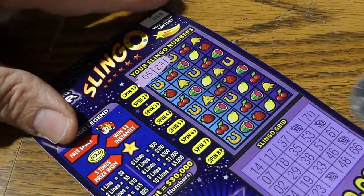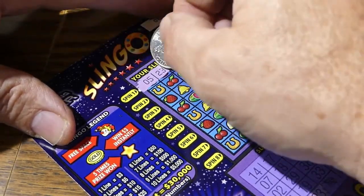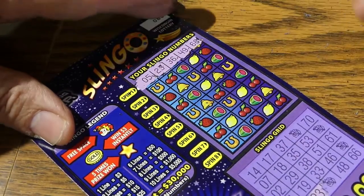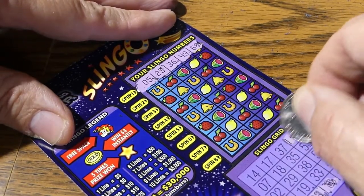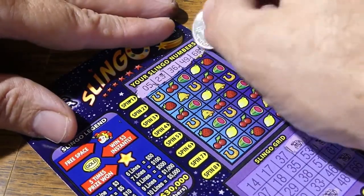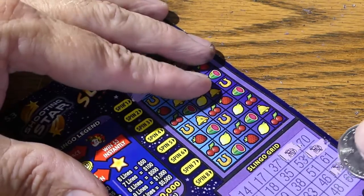Number 5 and 23. No 5, here's a 23. 36 and 49. 36. I'm going to do my free spaces also. And number 66. 66 on the bottom.